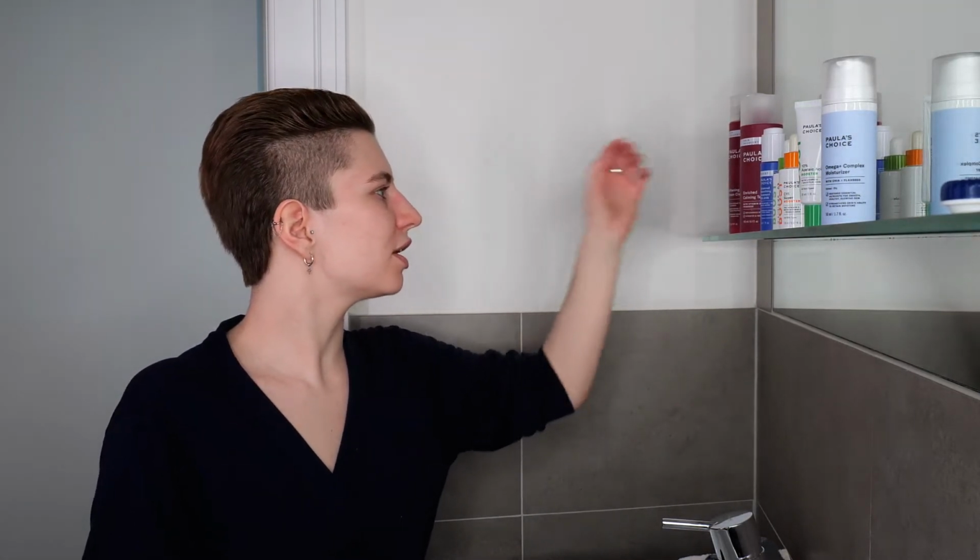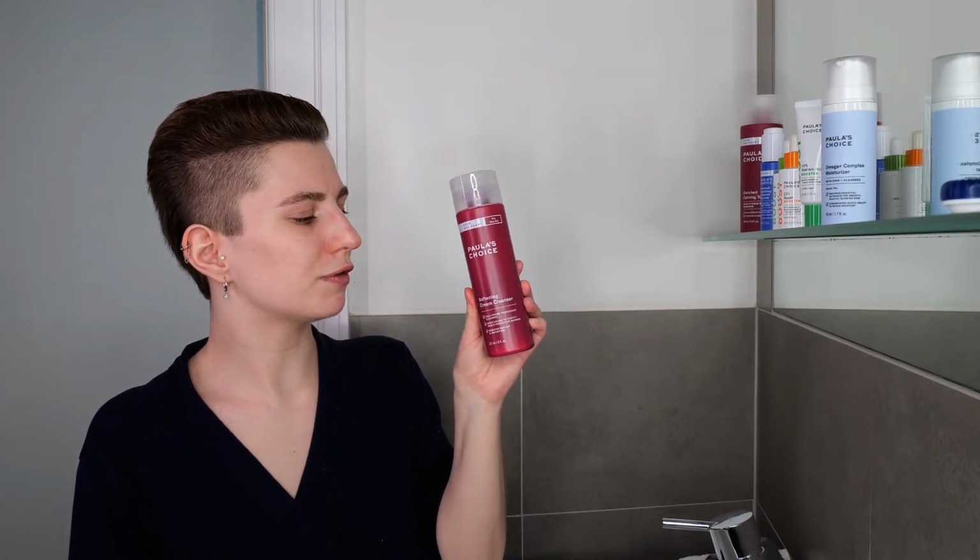So we're going to get started with the first step, which is washing the face with a gentle cleanser. I have Paula's Choice Softening Cream Cleanser right here, which is great for dry skin. And if you have a different cleanser at home, go ahead and exchange it.